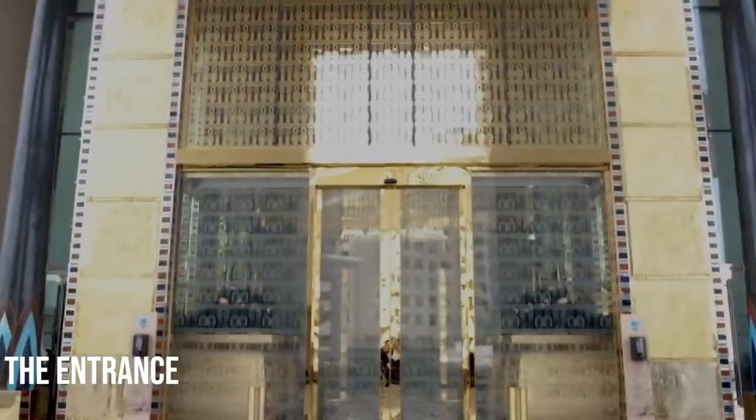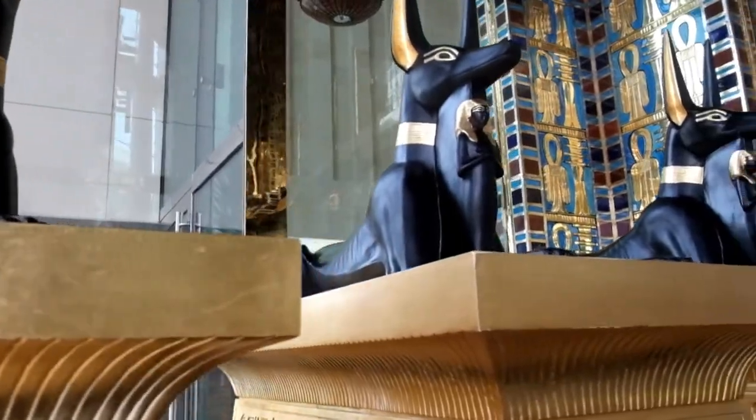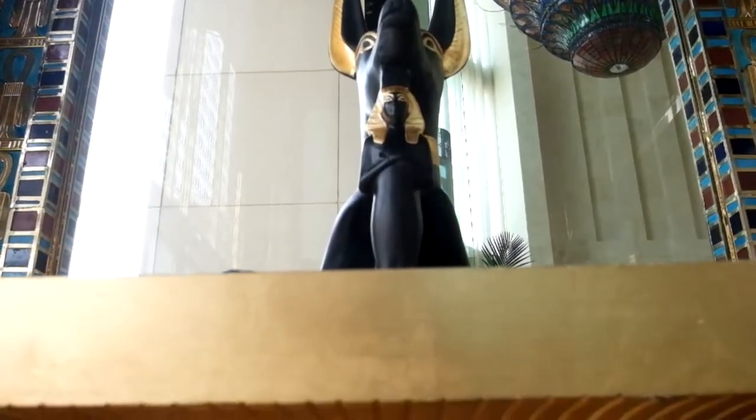Sofitel the Obelisk, located in the heart of Dubai, is the landmark hotel and destination and is attached to Wafi Mall.